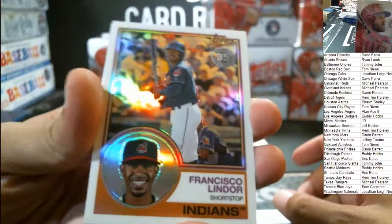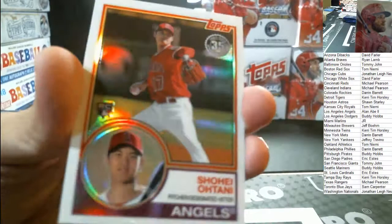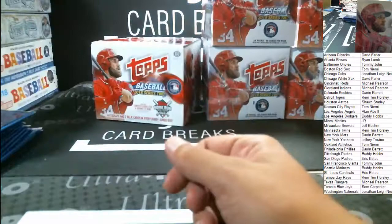Francisco Lindor. They're not the mojo look. These are just more of the refractor look, I guess. You got Max Scherzer. Shohei Ohtani, there you go. There you go, Alan. That's a nice one to hit right there. And our last one, J.D. Davis. Trash card. Open up one more.